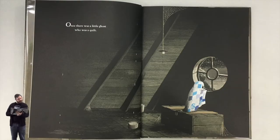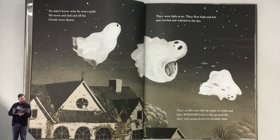Once there was a little ghost who was a quilt. He didn't know why he was a quilt. His mom and dad and all his friends were sheets. They were light as air. They flew high and fast and whirled in the sky. They could even ride on a gust of wind and then whoosh back to the ground like they were going down an invisible slide.